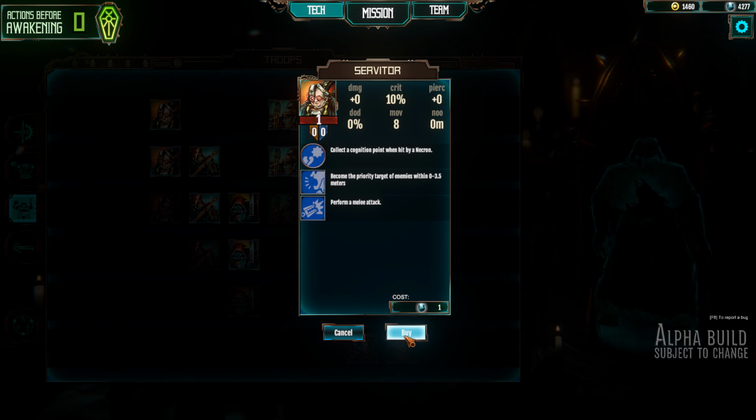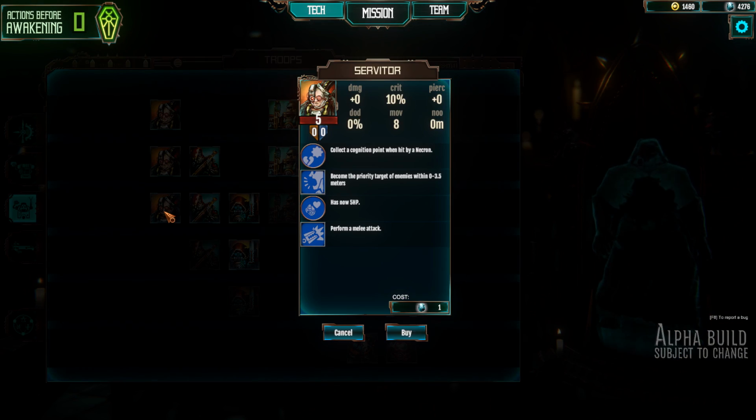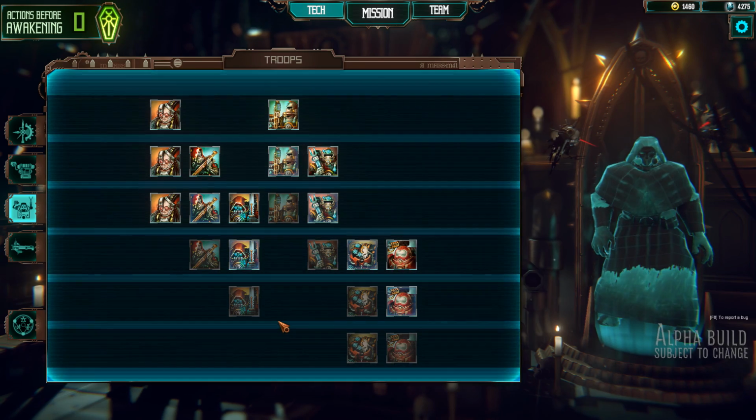So that's the taunt that we had. Yeah, I remember that from the last video. He taunts them all onto himself. And then when we level him up again, he gains a passive, which is he now has 5 HP. So he becomes more resilient.